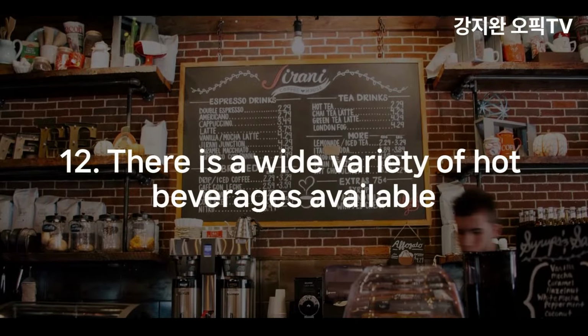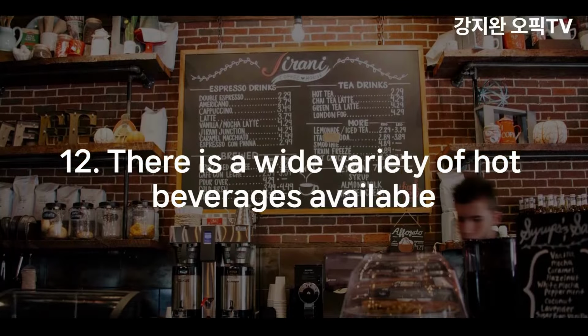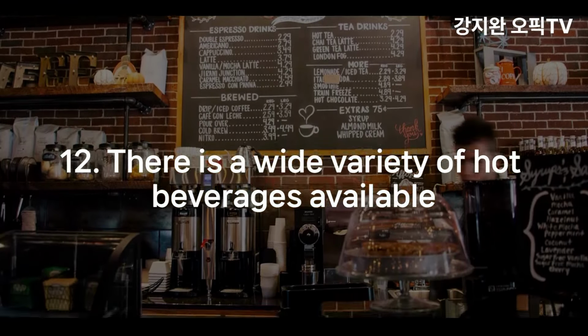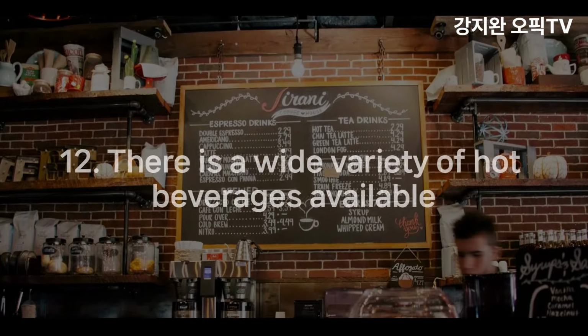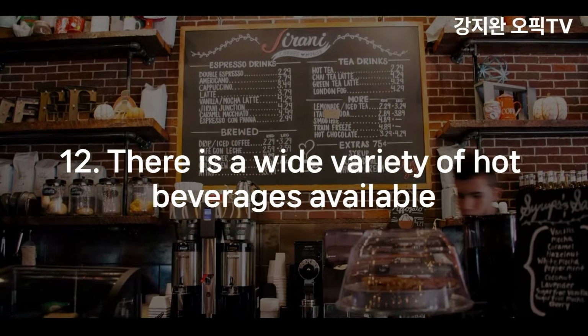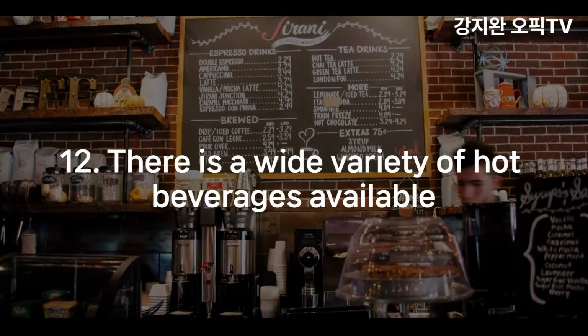There is a wide variety of hot beverages available.